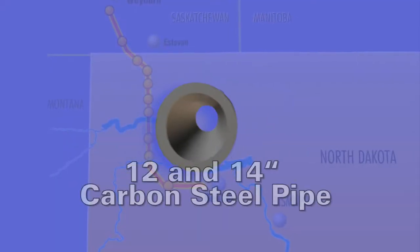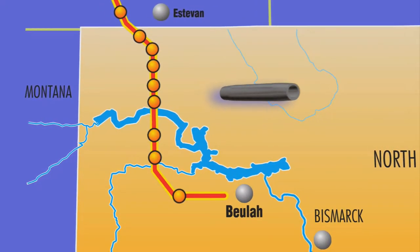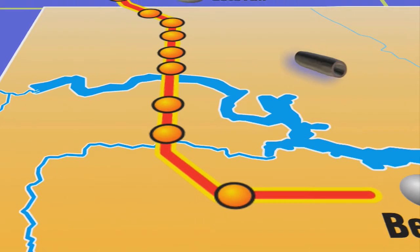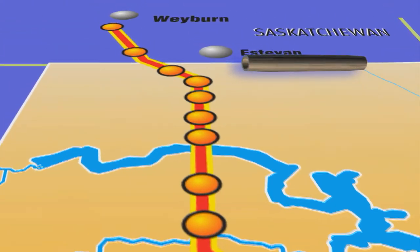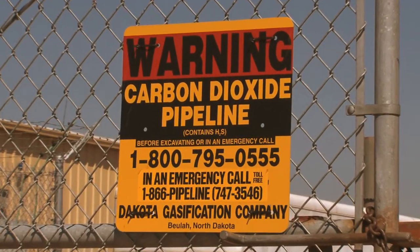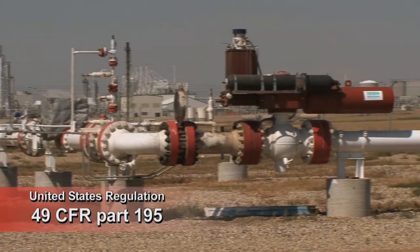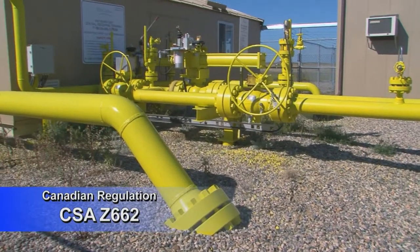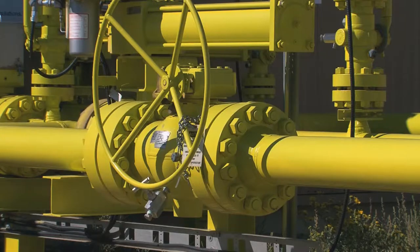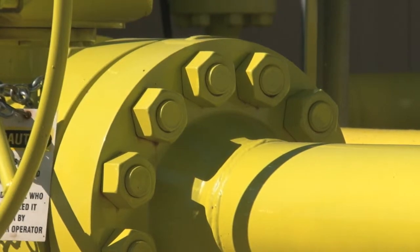The pipeline consists of 12 and 14-inch diameter carbon steel pipe. It has several taps along the way, making it possible to sell CO2 to more locations in the future. The pipeline runs along the western edge of North Dakota, crossing the Little Missouri River, Lake Sakakawea, and the Canadian border. From a regulatory perspective, the CO2 is considered a hazardous liquid. As such, the pipeline falls under 49 CFR Part 195 on the American side and CSA Z662 on the Canadian side. These regulations govern the design, construction, operation, and maintenance of hazardous liquid pipelines.